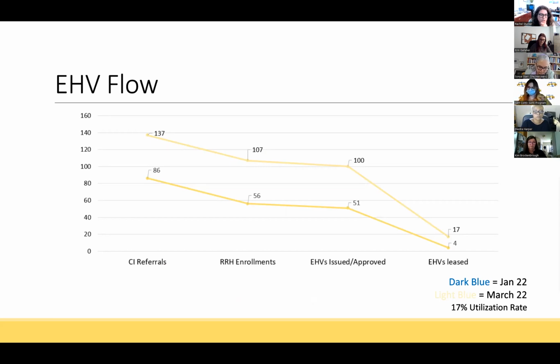We've made a lot of progress since then. A lot more folks have been referred. A lot more folks have been enrolled. More than double the number of EHVs have been issued and approved. And we are at a place in our community right now where since March, we're very close to almost all vouchers being issued and approved in Delaware. But we only have 17, again, as of a few weeks ago, that are actually leased up in units in the community. This is a big concern of ours.